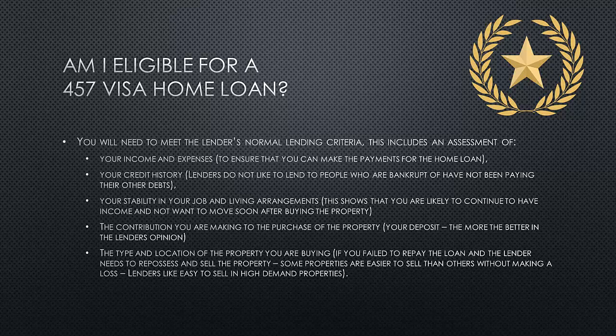They also look at your job and living arrangement stability. If you've moved around a lot between different jobs or different houses or different homes, this will count negatively towards your assessment, unless it's because you moved around to get a better job and more pay, which can be a problem for 457 visa holders moving from business to business.